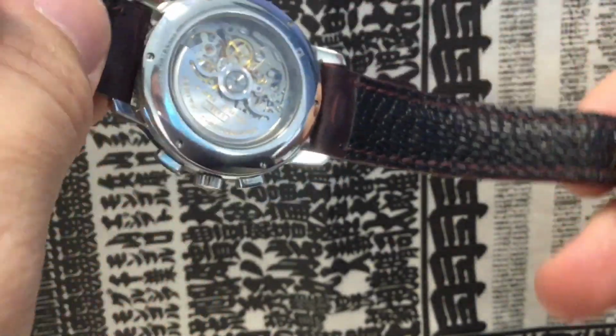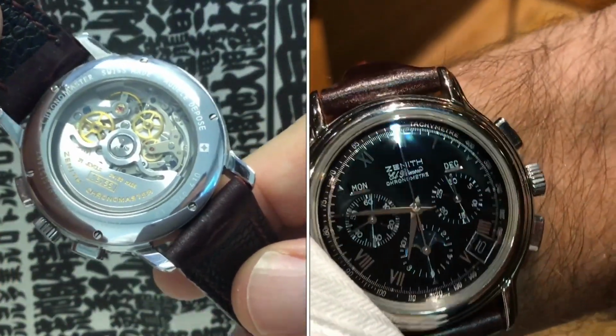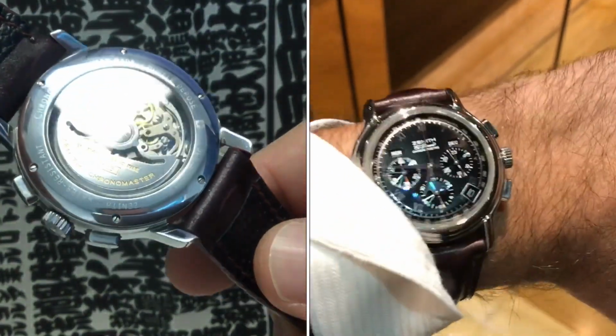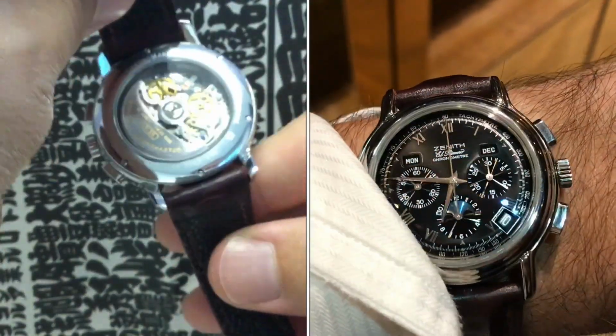But I think I'm going to wear that during the winter, while you have your long sleeves. It's a great watch to wear at the office. And then in the summer, when I can roll up my sleeves and put back on my sports models and the bigger watches, then I'll have this one serviced.